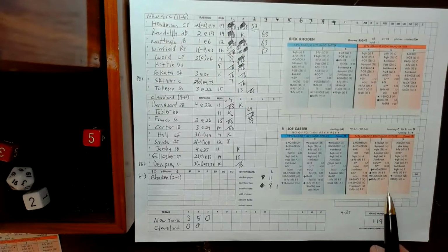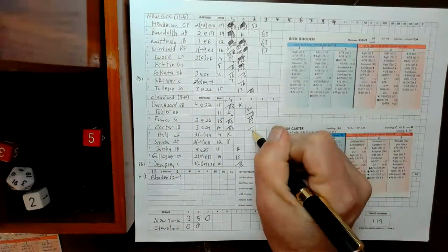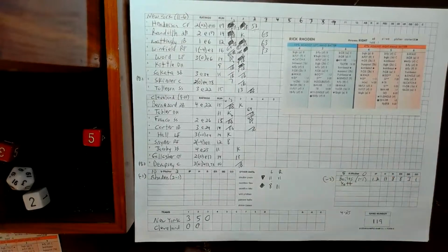It's a 2-8 for Carter, and that's trouble. 1 to 15 is a double. That is a 16, though. So that'll just be a single for Carter, not a double. But he'll take it. The way he's been struggling this season, he'll take it.